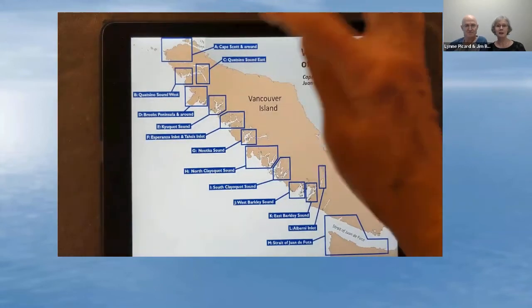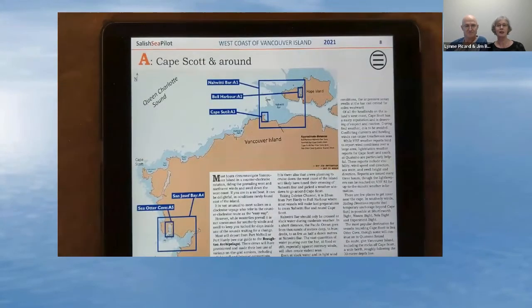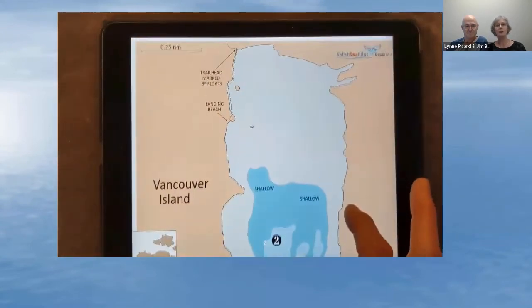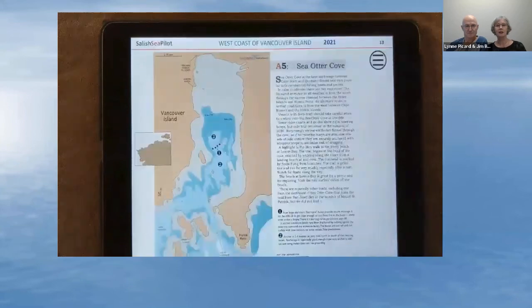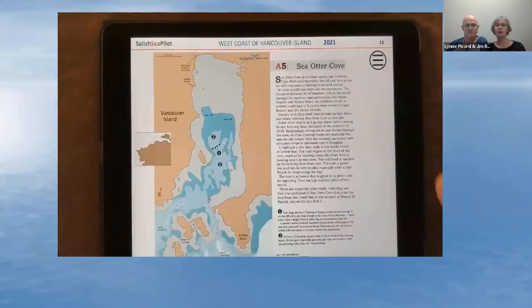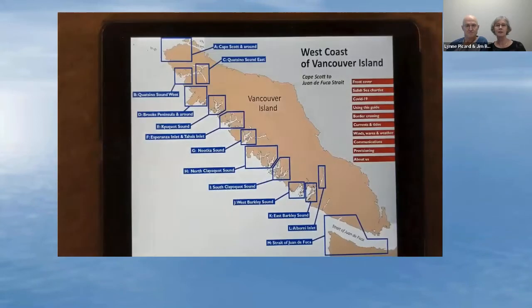So if you tap on Cape Scott and around, that takes you to section A, and then you can zoom in on the anchorage at Sea Otter Cove. You can see where the trailhead is, and that's information about the buoys or docks if that's what you're looking at. That's the link to the main menu.